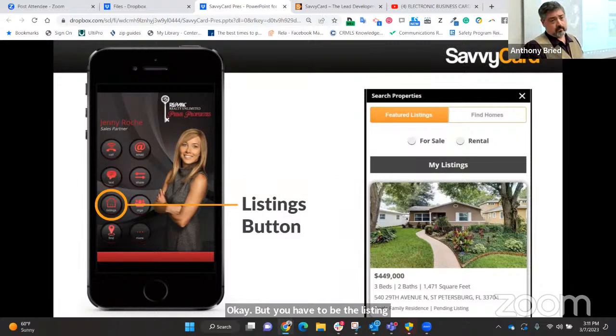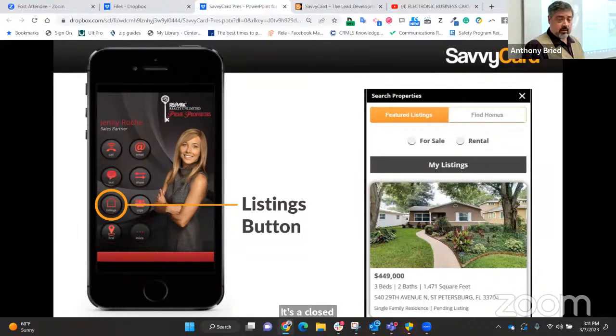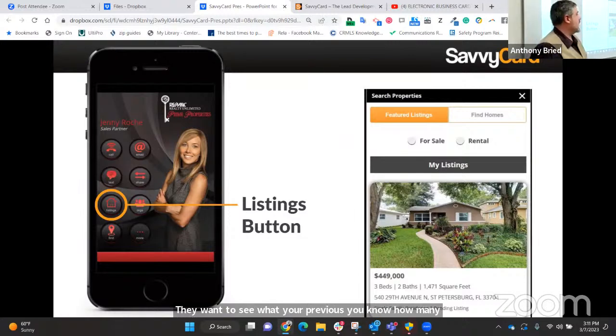What about a listing that has closed? Then it's no longer an active featured listing, it's a closed property, so it won't show. But it will show if it's pending, active under contract, coming soon, or active. Most clients want to see your previous listings, how many homes you've sold.